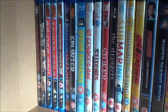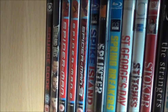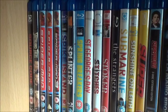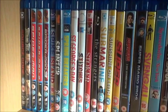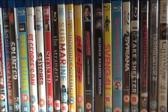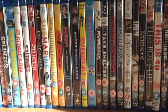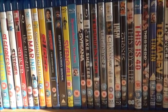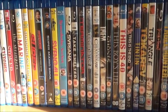Then we go to the next, underneath this on the same shelf, we have Source Code, Thousand Tales, Spider-Man 1-2-3, Spike Island, Splinter. Again, I'm not going to go through all of them, but kind of reel some of them off. St. George's Day, Stitches, Stoker, Super Mario Bros., which I actually really quite liked. Svengali, Sent to New York, one of my favourite films of all time.